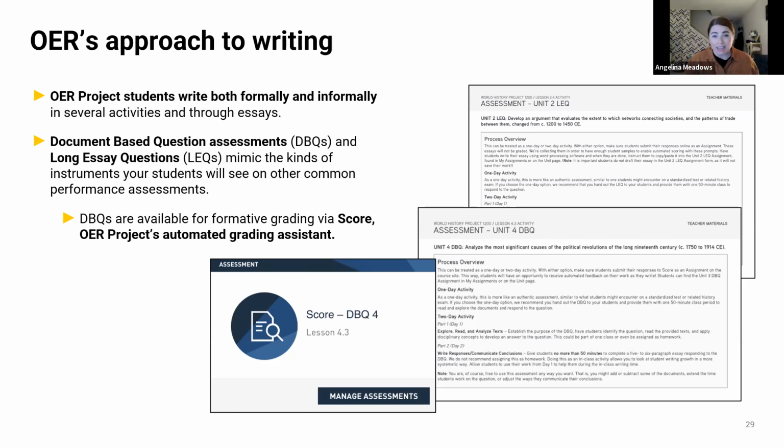Not that that's best practice either, but I think there is something to just having kids write more: write answers, write in their historian's notebook, do a daily journal, do an exit ticket, whatever it is. It doesn't necessarily mean that everything has to be graded, but it does mean they're getting their ideas out of their head and onto paper, and it's not in a digital format. I think there is something tactile to writing.